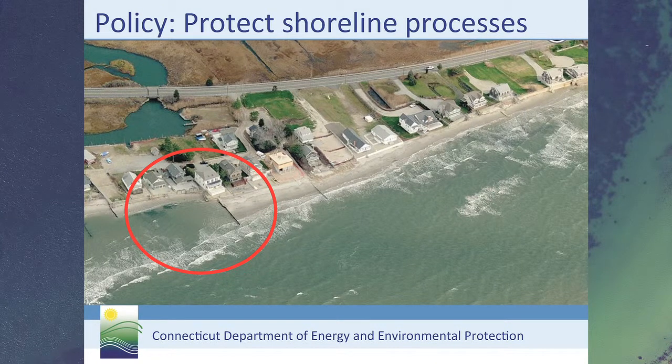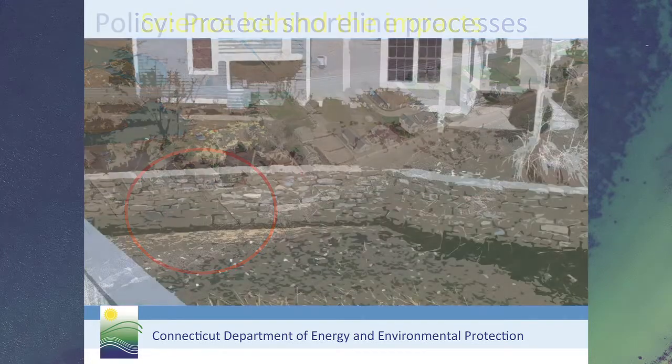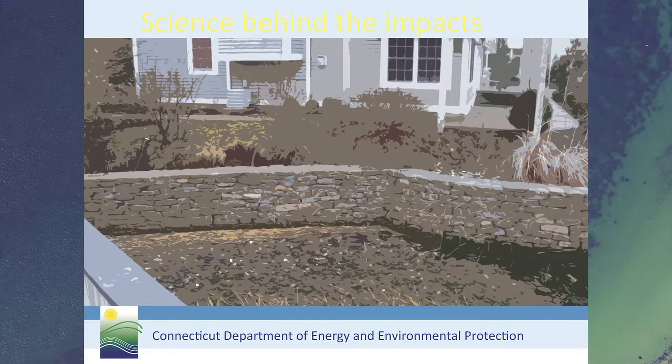This is our favorite: Western Old Saybrook. And this is a terrible situation because these people to the west of that large groin, their houses are imperiled. Their seawalls are undermining. The seawalls that were installed above our jurisdiction, above mean high water, before 1987 when our jurisdiction changed, are now in our jurisdiction. And it's all because of the erosion from a groin that was poorly designed.